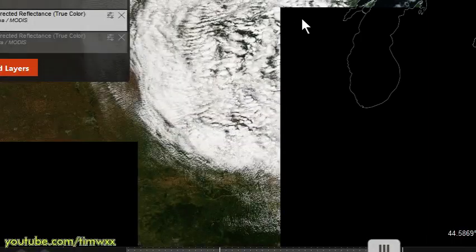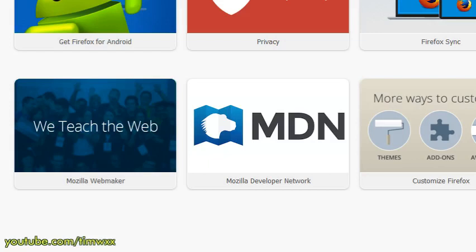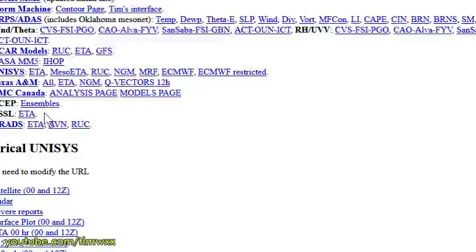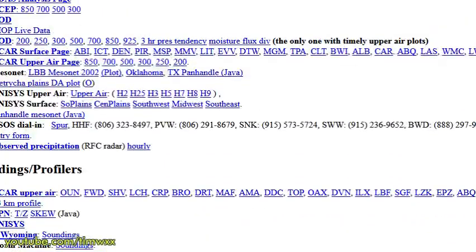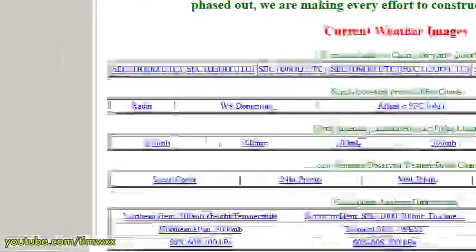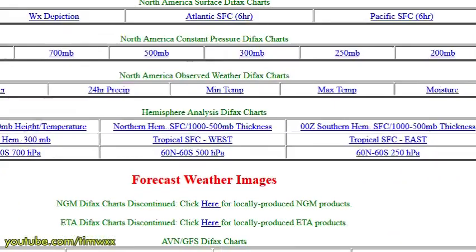But those are there because we have a lot of cold temperatures aloft. And maybe I can show that to you very quickly. Let me go to my links page here, and I will go to the Difax products. Albany University, they maintain a page with all these old Weather Service links.